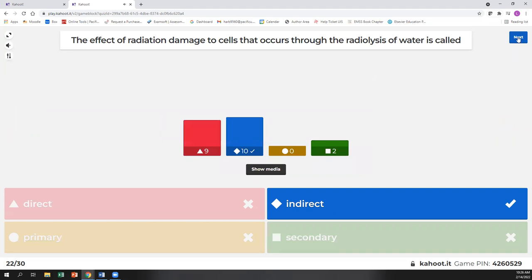Indirect. So remember, direct is when the X-ray photon comes in and goes right into the chemicals of life. Remember, we call them the chemicals of life. So DNA, RNA, and it goes right in and does a direct hit, and so damages the cell like that.